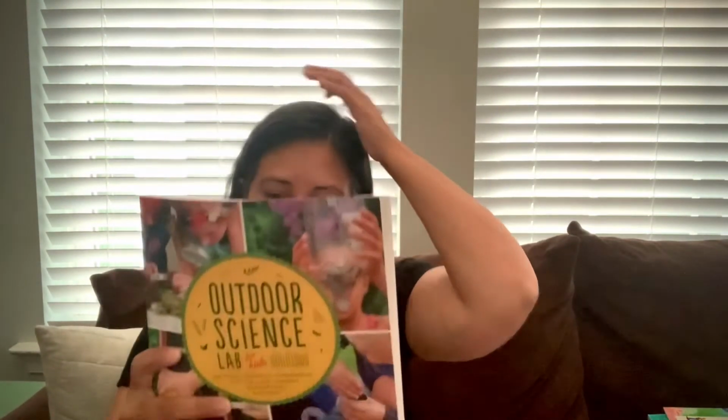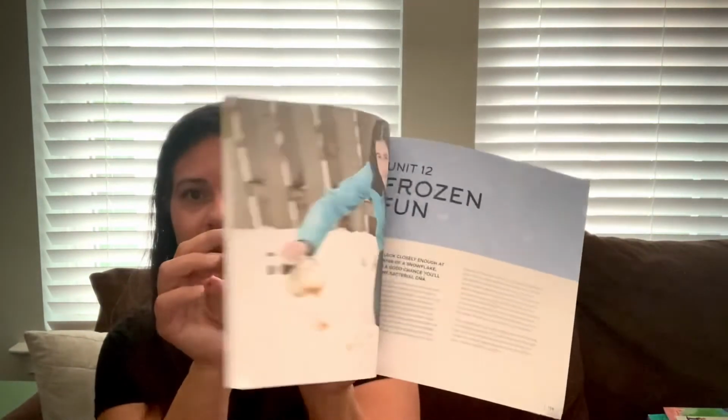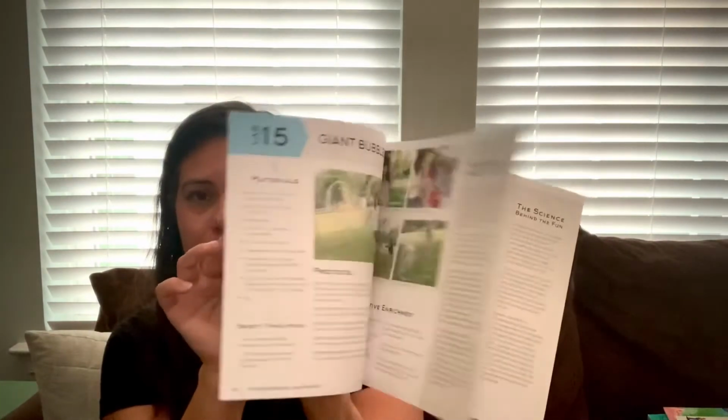So, yes. Like I said, just a big hit, the activities books. And they were only 15 cents. I don't even know how much these books normally cost, but $24.99. It was 15 cents. So I was super excited to pick this one up for him, and the other one, which I can't show you because it's not here.